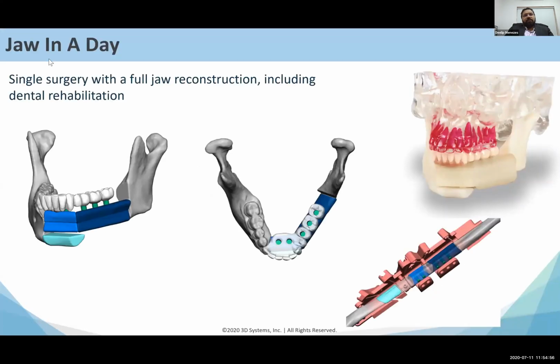We have another service called Joy in a Day. This is like a variant of the other service, where in one single operation itself we do the complete rehabilitation of the dental parts and also the jaw. This pink stuff that you can see here, this is also 3D printed.